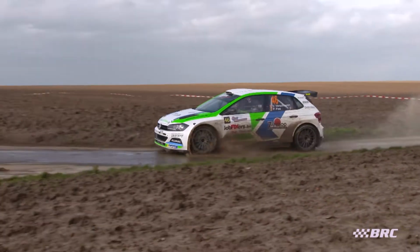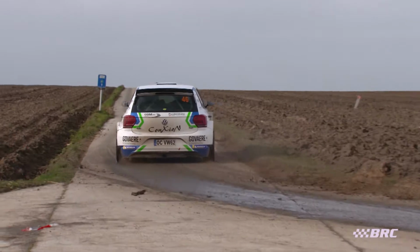The second loop, I thought it went better, but still I'm not very happy with the times we set. Now it's wet again, so we'll see what we've learned during the first and the second loop, whether we can get a good setup for the final loop of 4 stages.